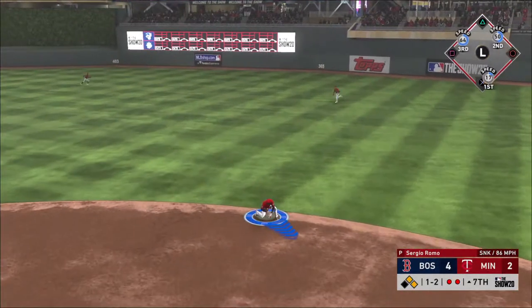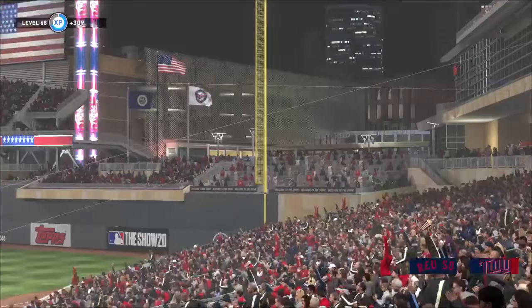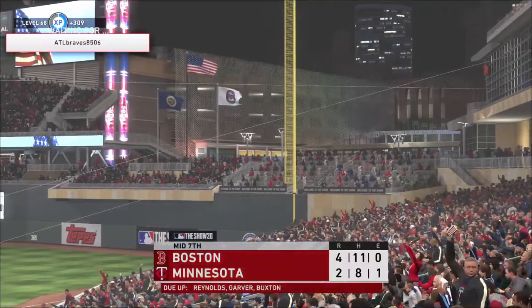Hit out towards second, fielded cleanly. And the throw to first will be in time, so the Red Sox come up empty, and the inning is over.